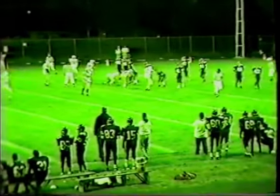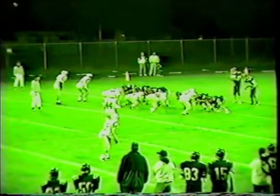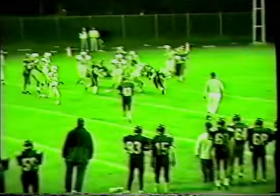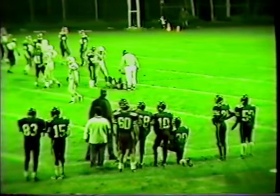Toldo trying to pass cross field. Lucky didn't get picked off. Well, as the snap was high and it bounced out of his hand, then he got it back, and by that time they were all over him. So he had to run for his life. Again, dual receivers to the bottom of the screen. Shotgun formation. He's got it. Steps up, he's in trouble. There's a forward pitch. Oh, and there's the illegal procedure. Flags go flying all over the place. There's an illegal procedure if I ever saw one.